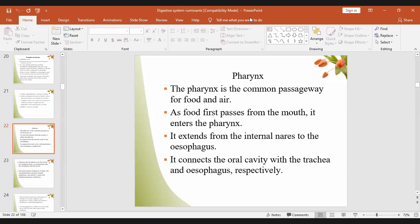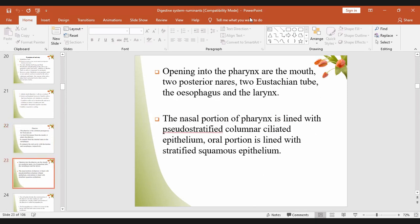The pharynx is the common passageway for food and air. The food first passes through the mouth, then it enters the pharynx. It connects the oral cavity with the trachea and the esophagus, so that's a common passage. That's why your parents or grandparents say don't talk while you eat, because there is a lid-like structure that covers the trachea. When you're talking, it opens the trachea, so the food goes to the trachea. There may be a lot of distress.